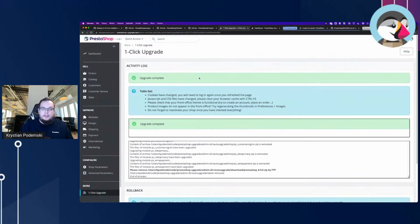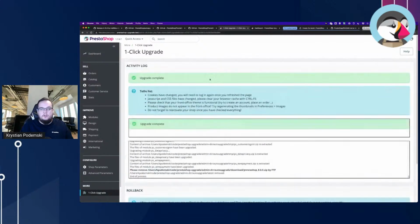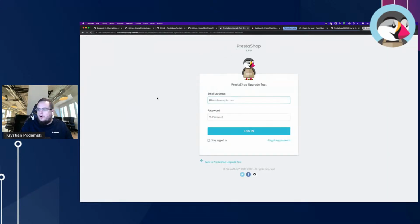And honestly, I expect this to be very, very similar, even if you happen to upgrade from a production ready store, simply because this option, which disables non-native modules and overrides, should help you do that. Obviously, you should check your store afterwards. You should re-enable those modules one by one to check if everything is working correctly. But let's see if our PrestaShop is now in V8. Let's go to the back office homepage. All right, as we can see, there are some artifacts simply because our cache has not been cleared.